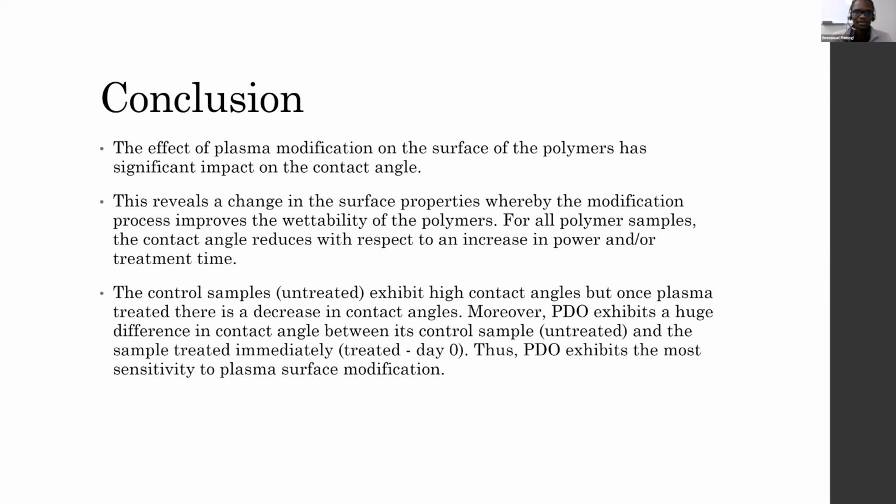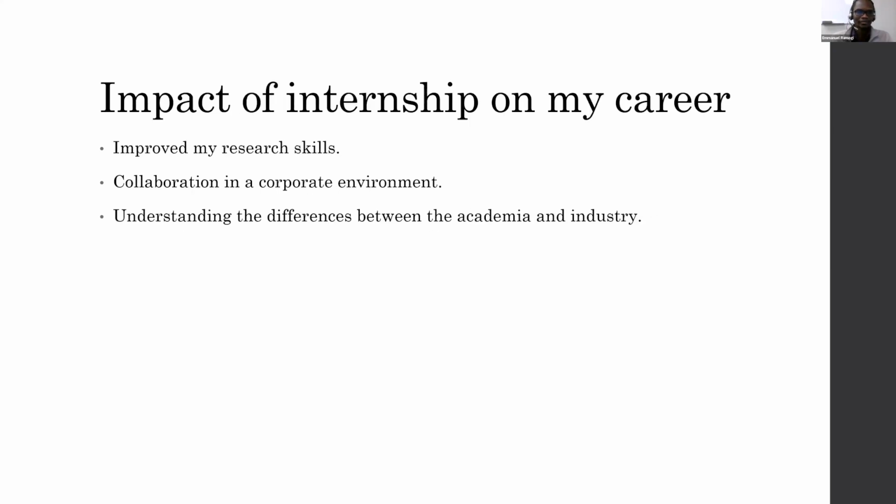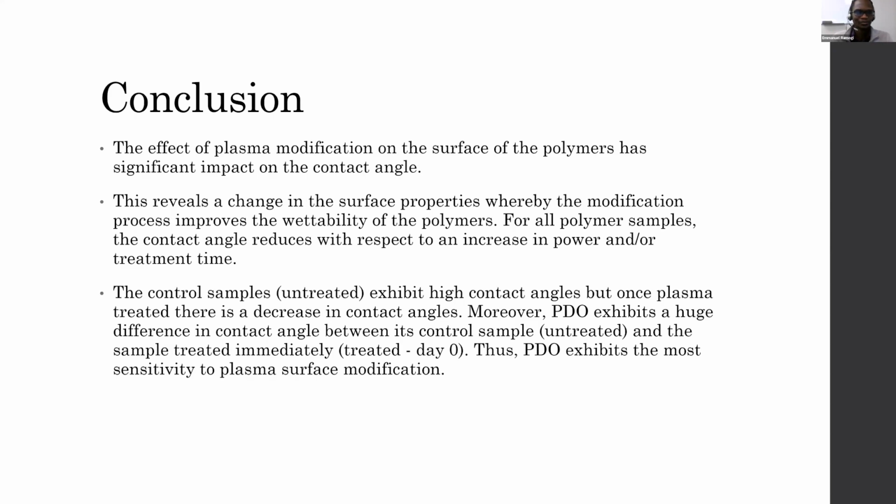Number two, for all the polymer samples, the contact angle reduces with an increase in power or the treatment time. Number three, lastly, the control samples, that is the untreated samples, exhibit high contact angles, but once plasma treated, there is a decrease in contact angles. And moreover, which is important, PDO exhibits a huge difference in contact angle between its control sample, the untreated, and the sample treated immediately. Thus, PDO exhibits the most sensitivity to plasma surface modification. So that is the conclusion of the experiment.